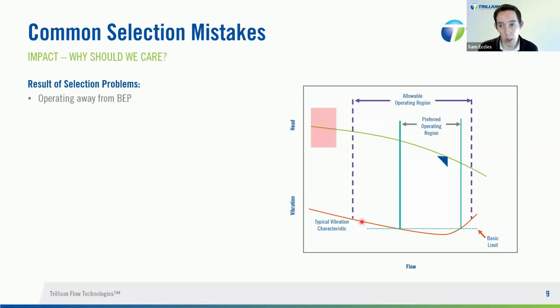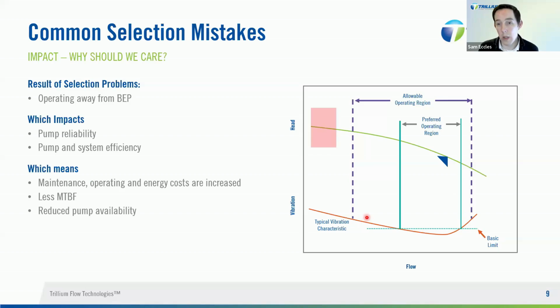Higher vibration means bearing failures, higher vibration means seal failures, and extreme high vibration can cause damage to the pump and surrounding system. Bearing and seal failures are what drive your mean time between failure. They are what drive your servicing costs. They are what drive your overhaul costs. They are what drive your outage time. And that's why we should care about this topic. Because if we do not apply specifications correctly, we end up with pumps that are selected poorly, which is going to impact our pump reliability, which ultimately means maintenance, operating, and energy costs are all increased.